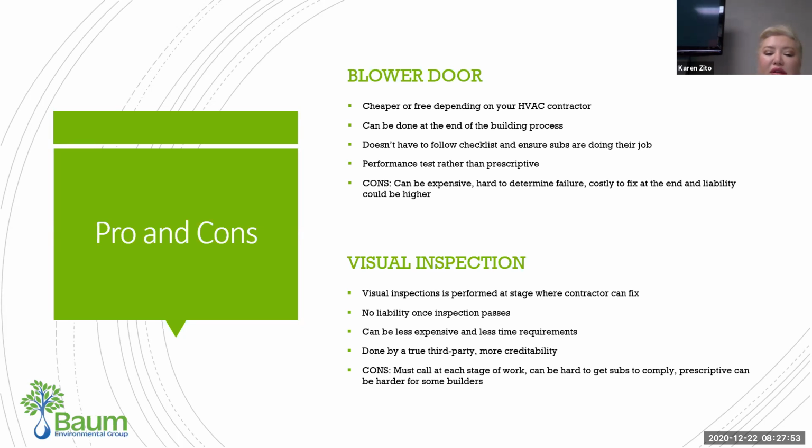The visual examination, the pros: the visual examination is done at the stage where the contractor can fix it. So if we come in at the open wall and we see that there's absolutely no insulation in the area, or no caulking in the corners or in the penetrations, we can point that out and they can fix it before they put the drywall up. So when the drywall is open, that's the best time to fix anything.